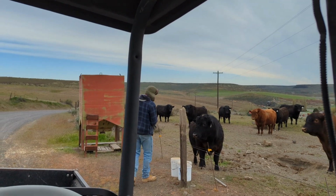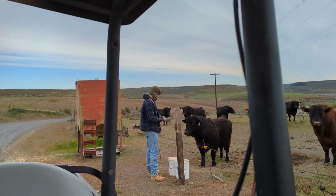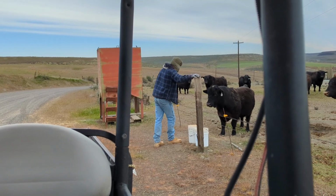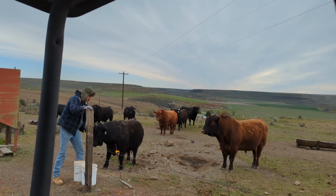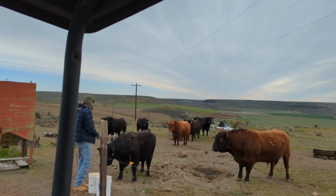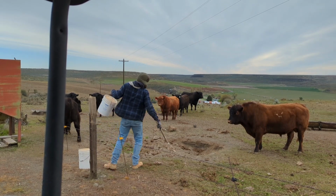Notice how number 16, the alpha bull here, is sitting here waiting for me right next to the barley and is a little more aggressive than last time with my stick waving and such. Doesn't really respond to my arm waves. And before he was, I think he's starting to view me as some sort of competitor to him, which is not a good thing when you have gigantic, enormous bulls that are easily angered or can become quite aggressive.